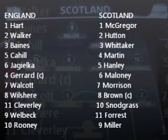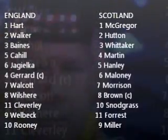And here's the Scotland lineup. Gordon in goal, Whittaker, Hanley, Martin and Hutton. Brown, Morrison and Snodgrass the midfield four, with Maloney in behind Kenny Miller in attack. The referee tonight, incidentally, is Felix Brych of Germany.